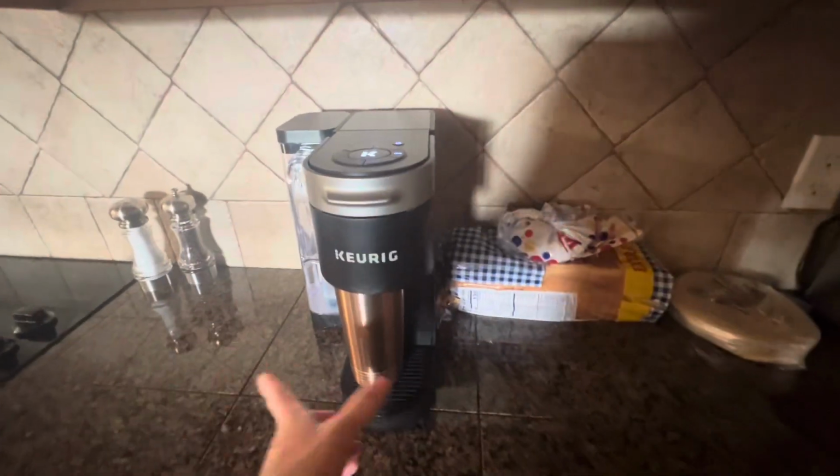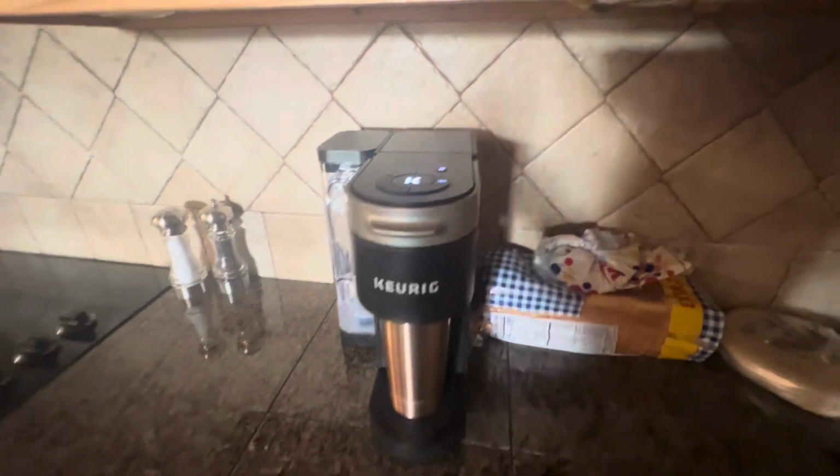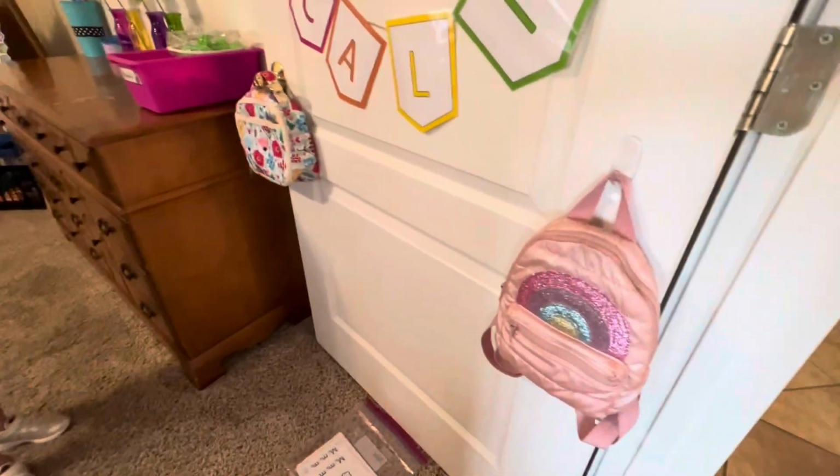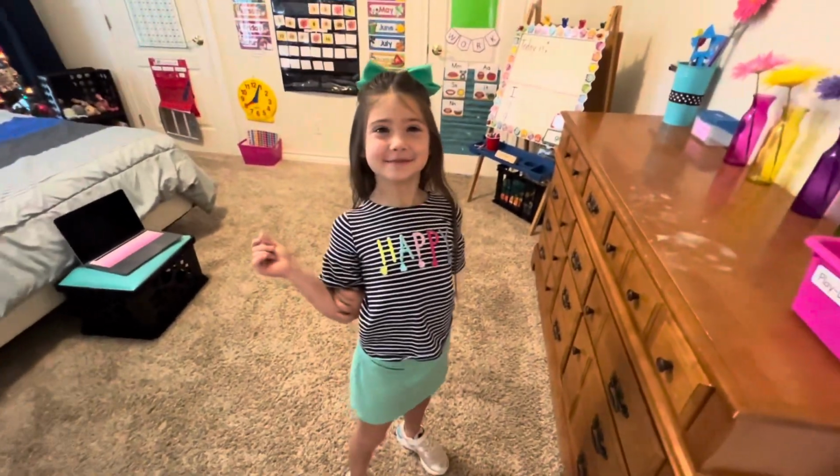As soon as I get home from dropping our girls off, I start another cup of coffee. Already turned on the kitchen light, turn on the entryway light, and then turn on the classroom light. This is where she hangs her stuff. Are you ready? What do we do first?